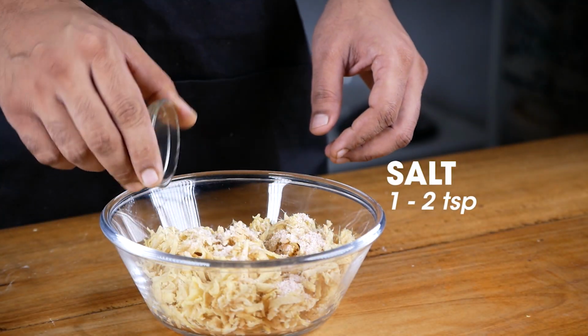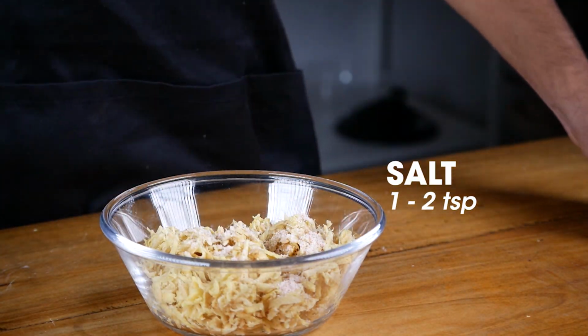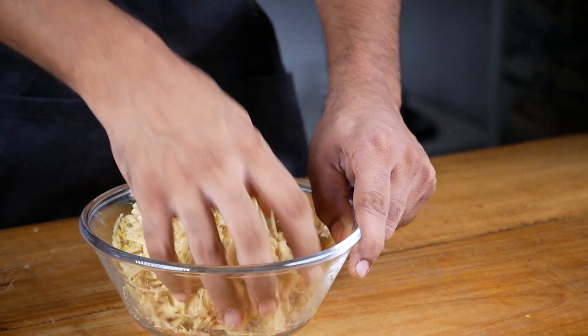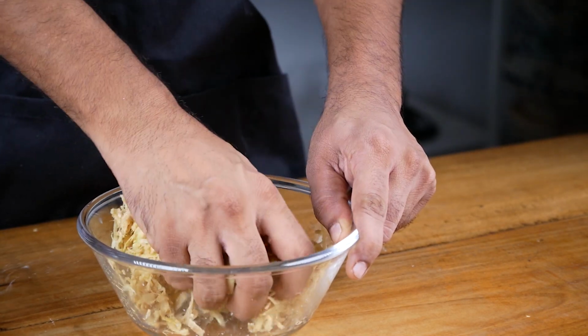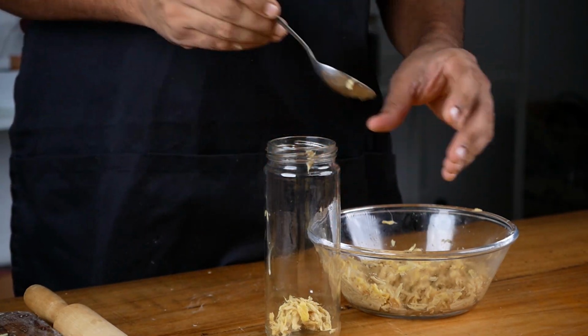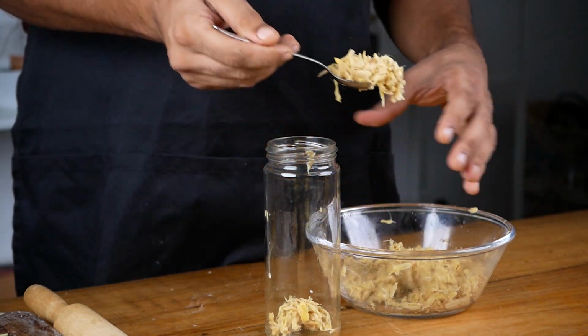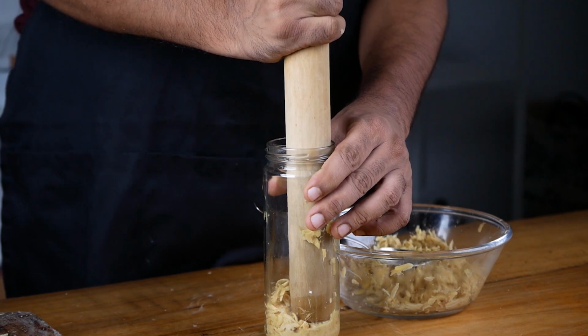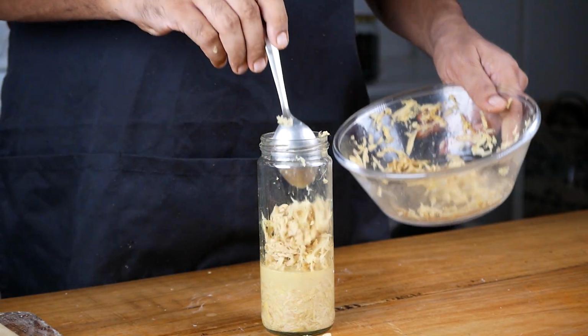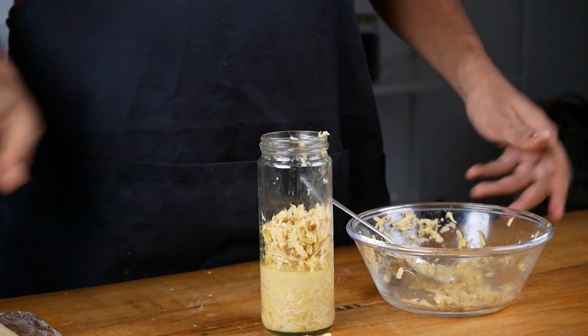Add between 1 or 2 teaspoons of salt to ginger and mix everything nicely. Use your hands or masher to get as much juice out as possible. Now it's time to bottle this up. So as you add the salted ginger along with its juices into the bottle, keep pressing it so that the ginger stays submerged.